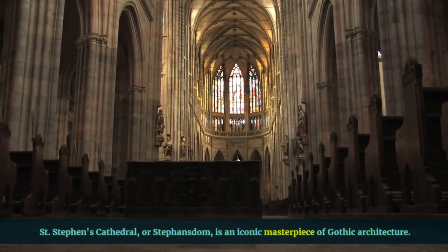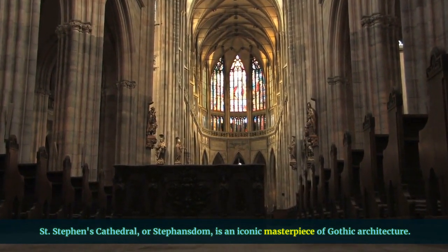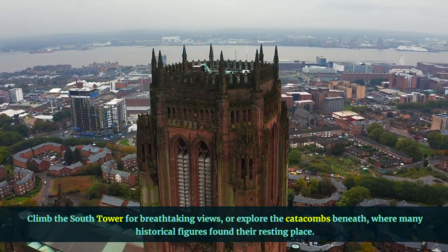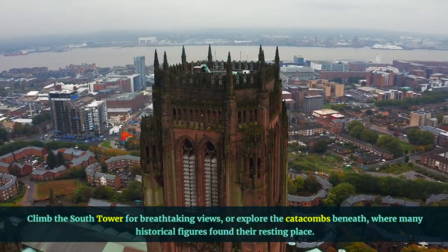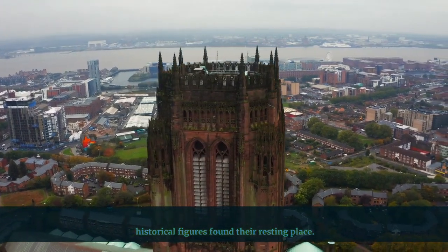4. St. Stephen's Cathedral. St. Stephen's Cathedral, or Stephansdom, is an iconic masterpiece of Gothic architecture. Climb the South Tower for breathtaking views, or explore the catacombs beneath, where many historical figures found their resting place.